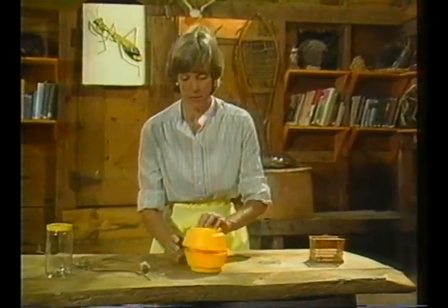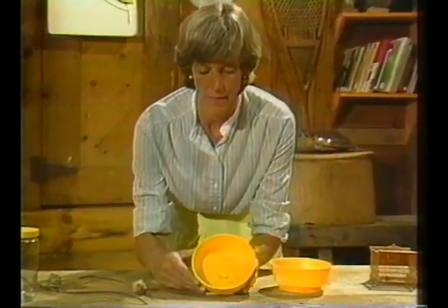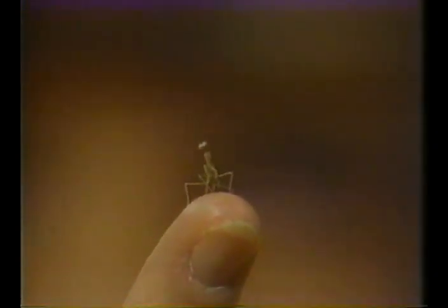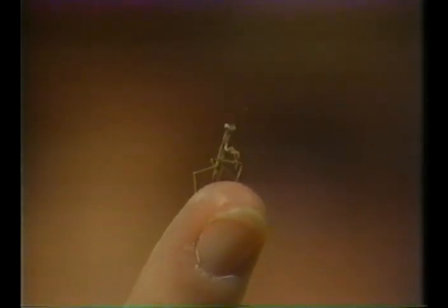And here are some baby praying mantises that hatched out several days ago. See how tiny they are? A praying mantis might look as if it's saying its prayers, but what it is really doing is holding up its front legs, ready to grab the first tiny insect that comes its way. The baby praying mantis doesn't go through four stages to become an adult. When it breaks out of its egg case, it is a tiny copy of its parents.